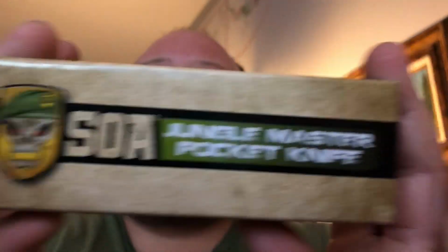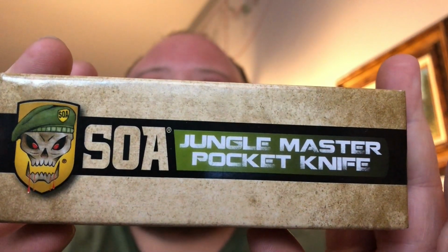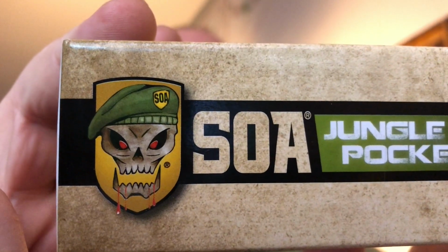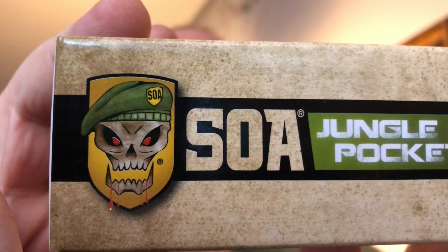Okay. Here we have the SOA Jungle Master Pocket Knife. And here's a guy wearing a beret, and he just had something for lunch that's dripping down from his jowl. The Jungle Master Pocket Knife.